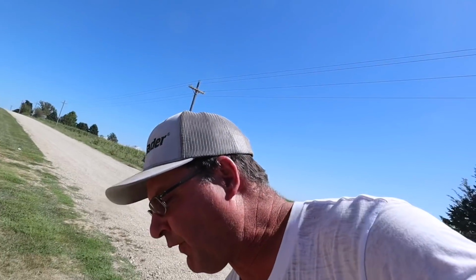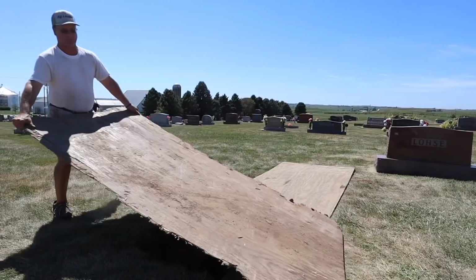We're out here at the cemetery again, and I better check the focus on my camera because sometimes I hit the thing and then it looks like I'm right up to the camera. But we're back at the cemetery, and before I unchain the skid loader, I'm gonna walk up to the grave here real quick and pull the plywood off.